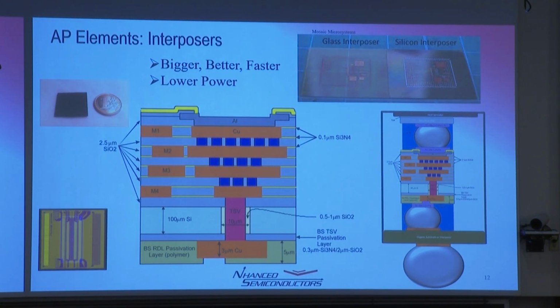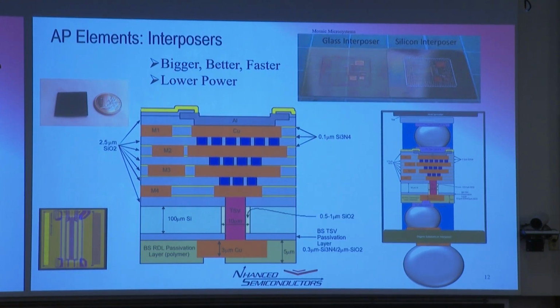Grand scheme of things, that's a good chunk of a picofarad. If you're running at a gigahertz, that's going to take a milliamp. If you're running at a terabit, now you're talking about an amp. It's a lot of power.